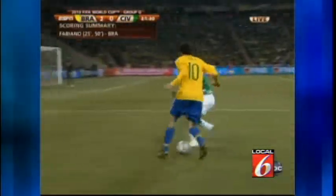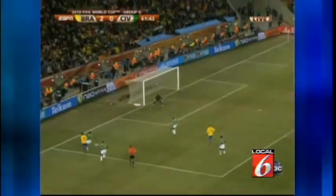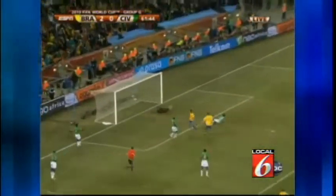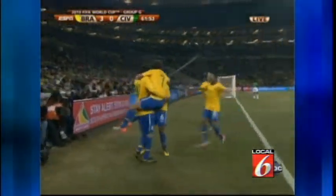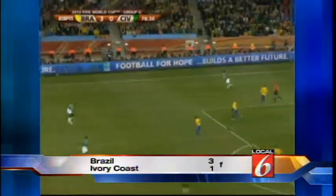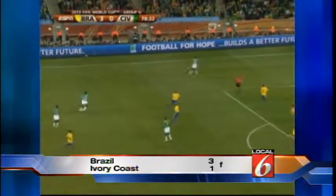Second half, 62nd minute. Kaká in control of the ball. Left-hand side, crossing pass to Alano. Puts it away. Brazil built a 3-0 lead. They advanced to the round of 16 with a 3-1 win.